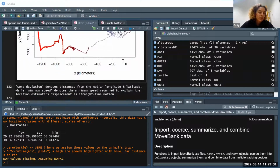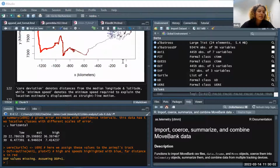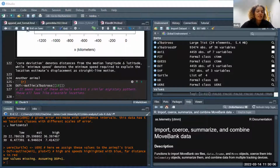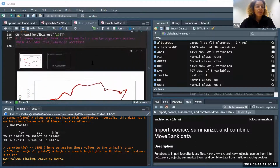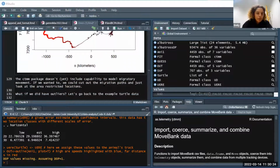That's one way that we could do it. And the developers are currently working on building some of those models for other things. But what I'll do is I'll just continue looking at the turtle data from now on. So if I also plotted another animal from the albatross just to have a look at what that movement pattern was, it seems like this migration pattern is quite consistent throughout the data set, which is cool.